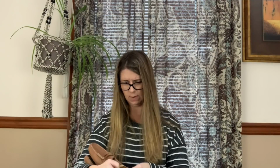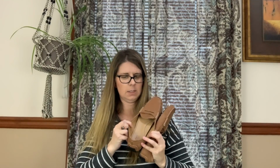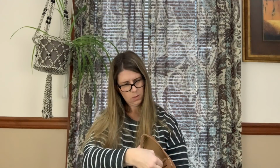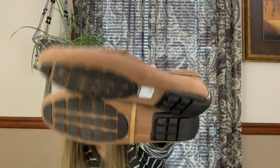So then I picked up this one pair of shoes. None of the others looked appealing. These are Ralph Lauren, genuine leather, and they look like they're in pretty good condition. They have a little bit of wear, nothing crazy, just a pair of loafers, suede loafers, leather lined, Camilla, size 9B. They wanted $7.47 in the actual store. So yeah, I paid like $2.99 for these. That's what their shoes are.